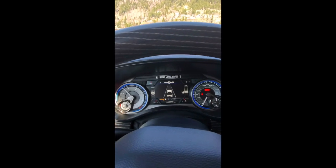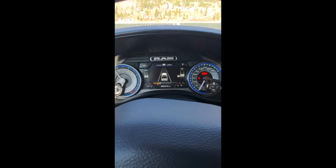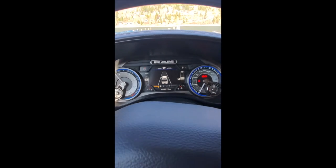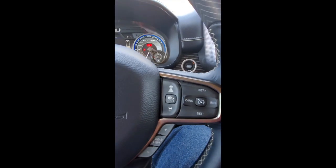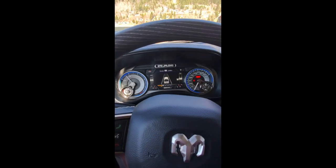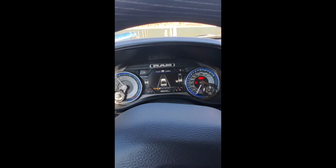And if you just go through here by using these buttons on the steering wheel on the left-hand side, you're going to have your lane assist. So if you have your adaptive cruise control on, which is right here, then that would show a vehicle in front of you or which line you're nearing, and it would light up yellow.